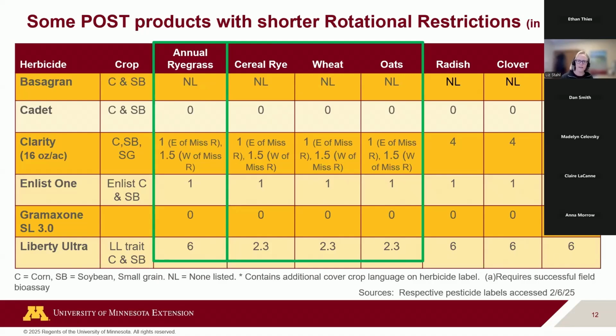So look at that. And again, I highlighted the cereal, like cereal rye, wheat, oats, kind of our small grains tend to be a little less, compared to some of our broadleaf cover crops, if there are any differences.